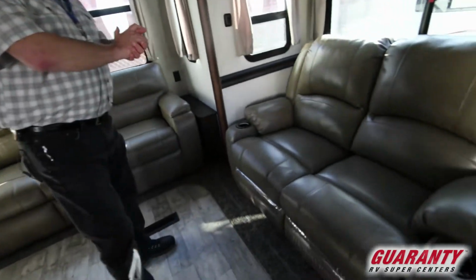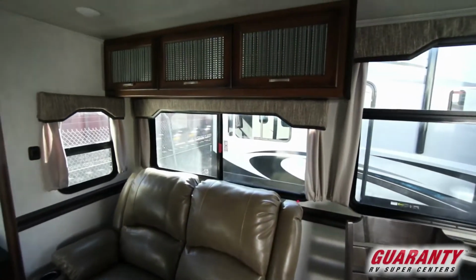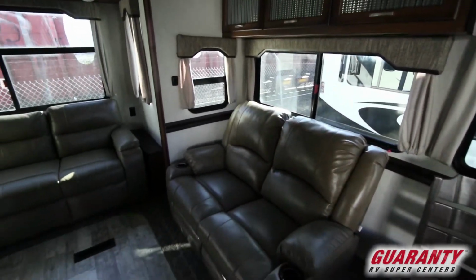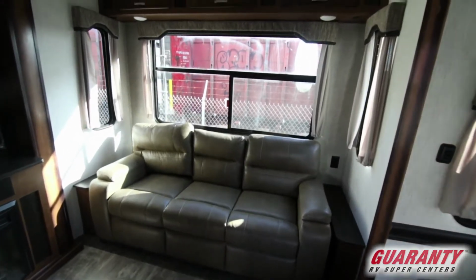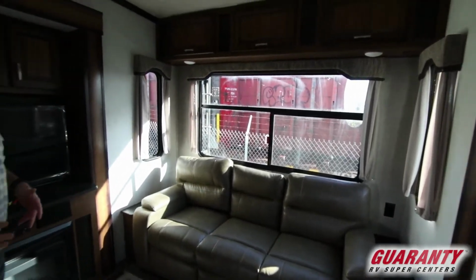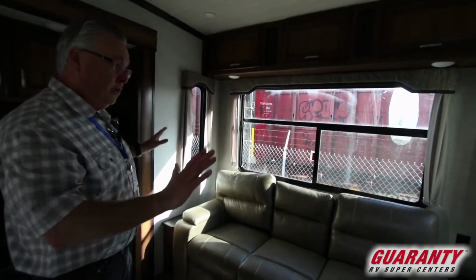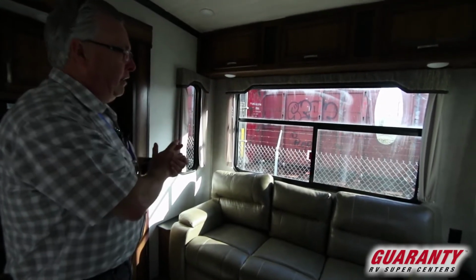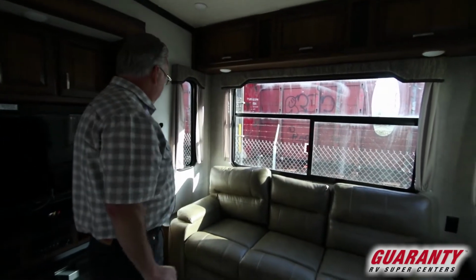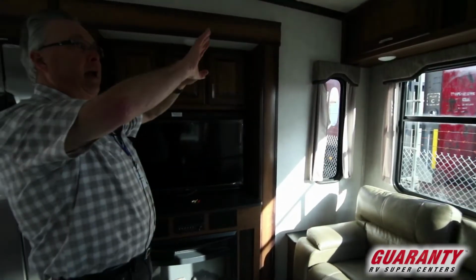Back here you've got your theater seating. These are electric theater seating. They have heat and massage functions along with a nice rear couch. And that rear couch does pull out into a full sleeper bed. It's not a jackknife. Nice rear window in the back so you can back up to a nice spot and have a nice view. Obviously not of the railroad like we have here, but you can get a nice view of the lake. Power on both sides and overhead cabinets all the way around.